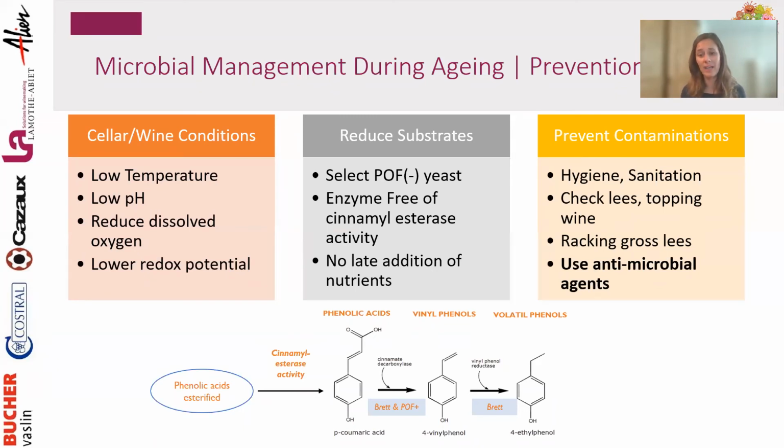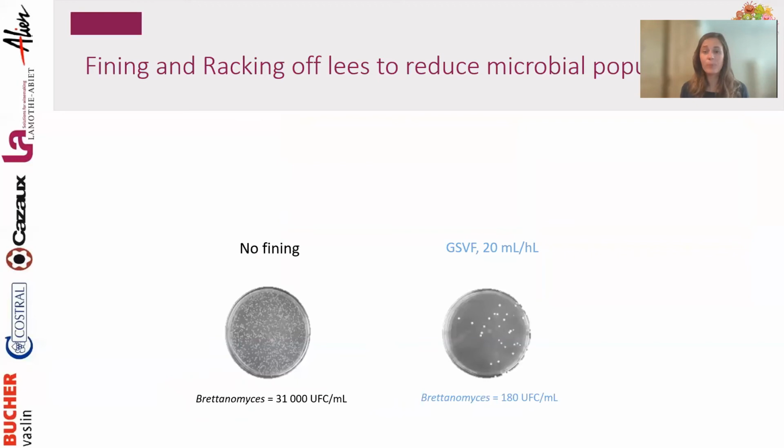Racking gross lees will help reduce the overall microbes, and I'm going to show you an example just after, and then using antimicrobial agents. So, just told you, racking the lees will help reduce the overall population of microbes. You see here, we are looking at Brettanomyces colonies with no fining. The wine is, you see the Petri dish is covered with Brettanomyces colonies. We have a lot of contamination.